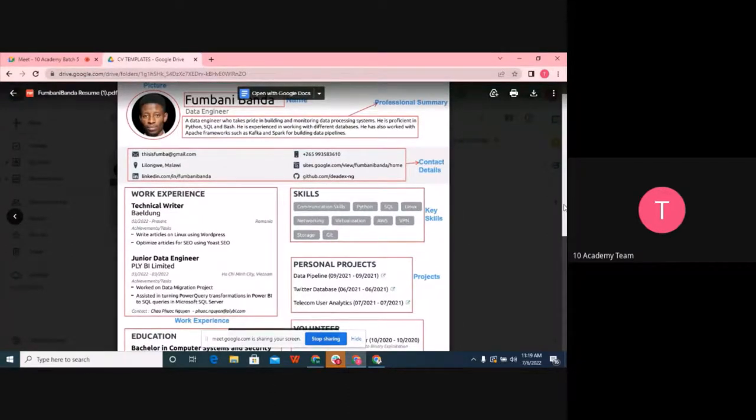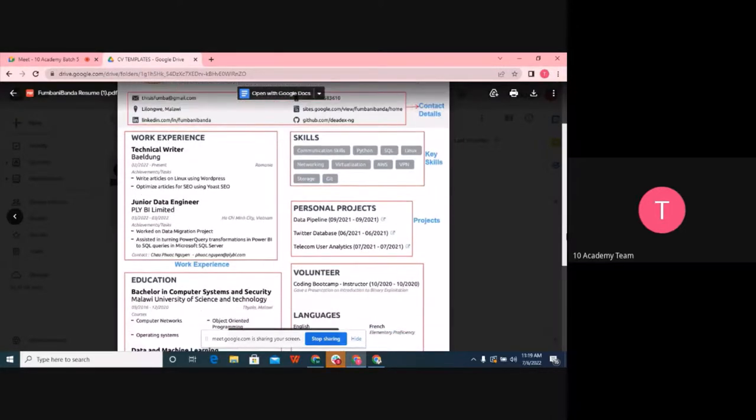Also, in the careers manual, there are about five CVs that you can look through. It doesn't exactly have to look like this person's own, but there are templates that you can try, or you can use already existing templates, as long as it's still showing the essential sections, which are picture, name, professional summary, contact details, key skills, work experience, education, projects, and other extras.